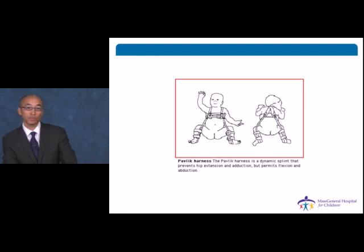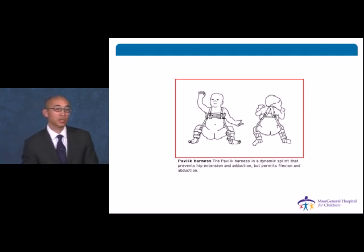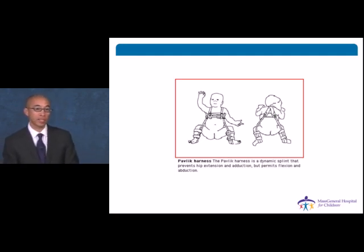This is what you're going to do if you need to treat the baby. And the idea is you're going to put the baby in a flexed hip, abducted hip to, again, create a direct vector between the hip, femoral head and acetabulum, and that will create modeling for the joint.